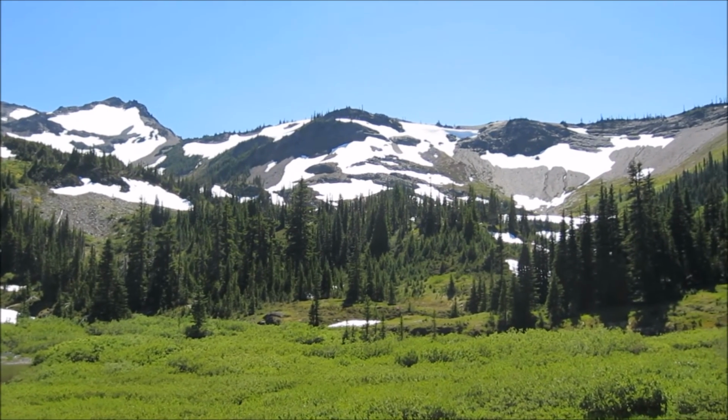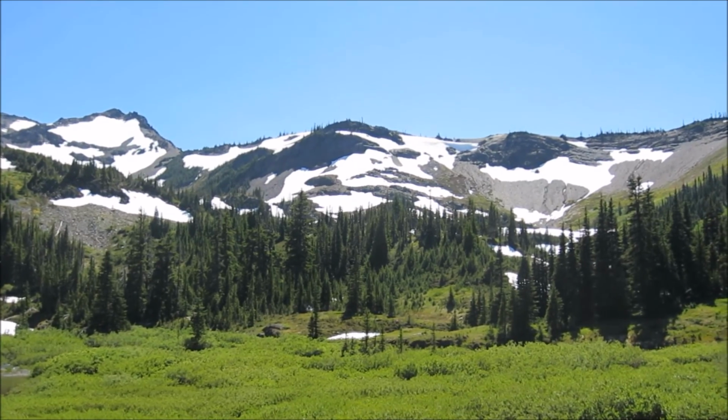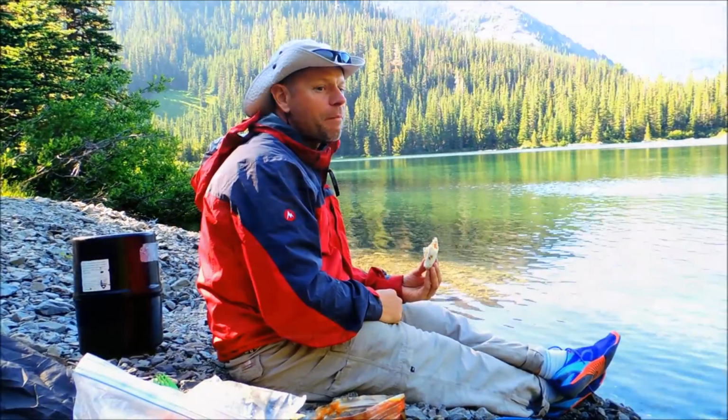I'm going to try to find a spot either at Gladys Lake or Moose Lake to relax for a bit and try to find a bear.